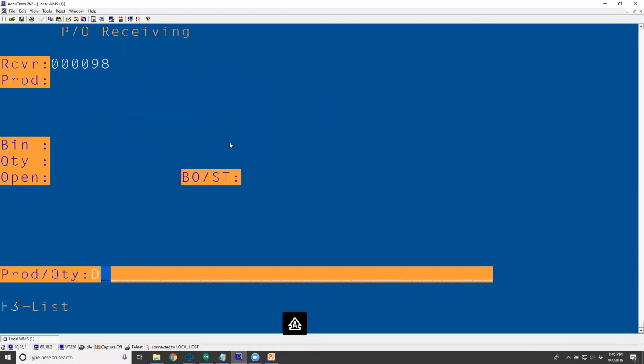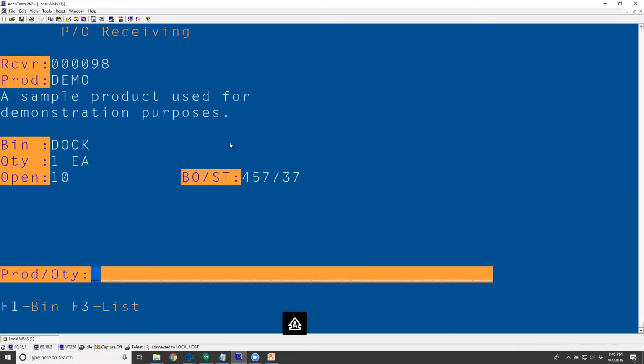So I walk up to any item, and I go ahead and scan it. I would scan the UPC number. And when I scan it, I'm able to see the description. I'm able to see how many are currently open and how many I have scanned so far. Now, as far as entering quantity goes, it's up to you whether or not you want to enter in a quantity or if you want to scan or do both. So for instance, if I was to just keep scanning this item over and over and over again, scanning each carton individually, it'll keep increasing my quantity.